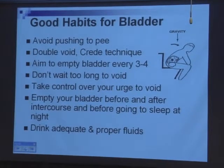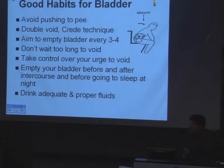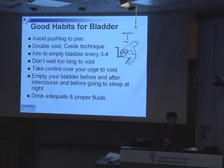So the rule is you take your time in the toilet, not an hour and a half, but you take your time, and let the bladder muscle do the job. Don't strain and bear down and push to do the job. You shouldn't be doing that for a bowel movement. You shouldn't be doing that to empty your bladder.